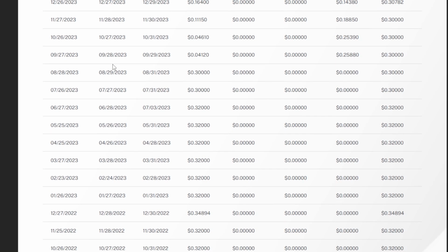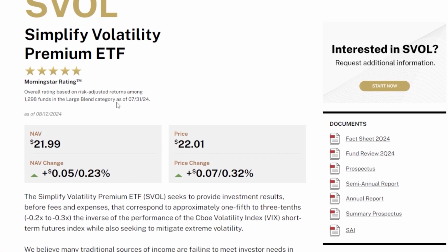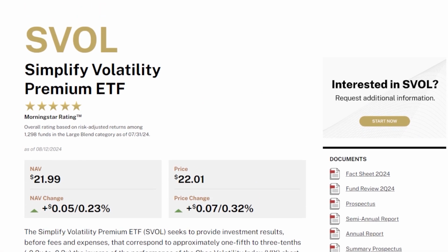So not only is this ETF relatively diversified as far as holdings go now, but it also utilizes a pretty good strategy, unless of course there's extreme volatility, which I don't think there's necessarily going to be all that often, and also the distributions are pretty massive and they're very tax efficient.